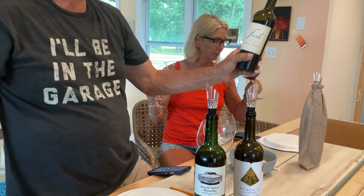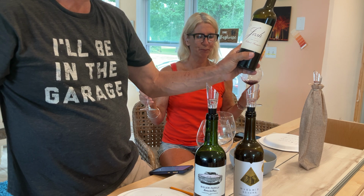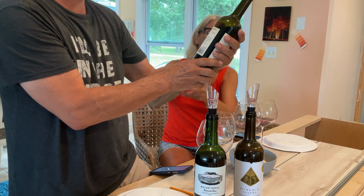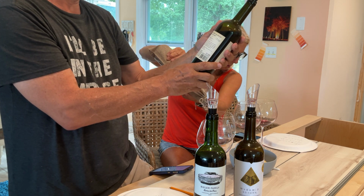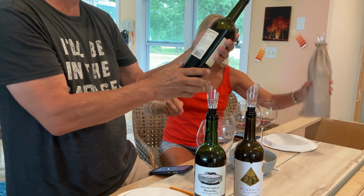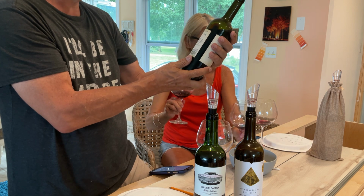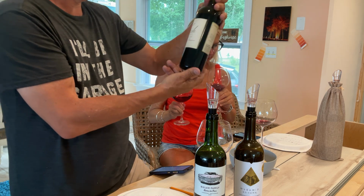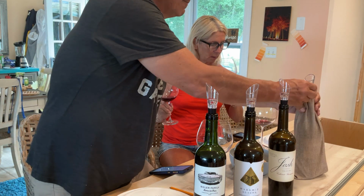All right, and then wine C on the great reveal is our famous Josh Cellars Cabernet Sauvignon from 2022, and it was $13.99 from Walmart. It is blended, so I tell you, they mixed the two cabs. Blended and bottled by Josh Cellars in Ripon, California. Okay, that was wine C, and then wine D.